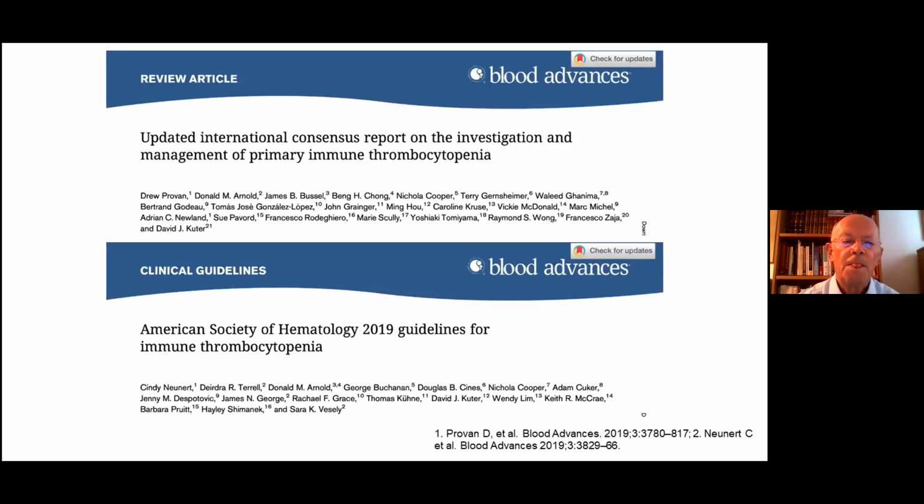So that being done, we decided to update the International Consensus Report. So we expanded this to a lot more experts from around the world. In fact, we've got someone from everywhere, except unfortunately not South America. But we do have people who reflect what's happening there.